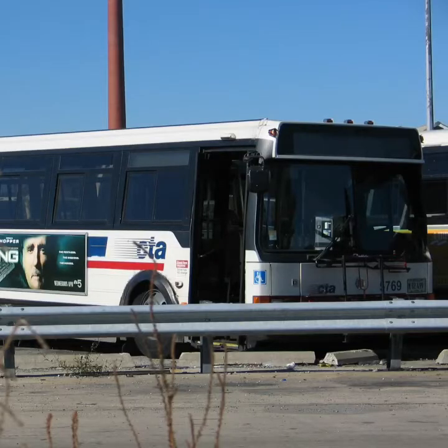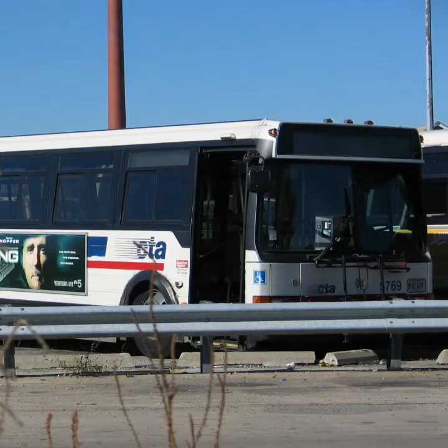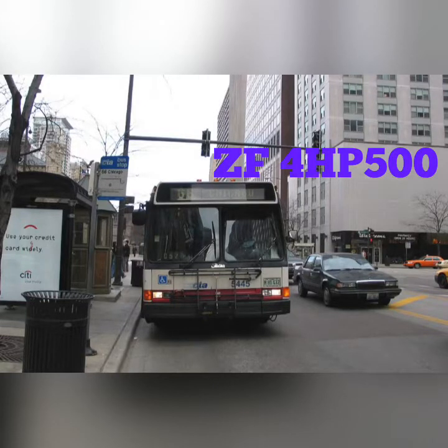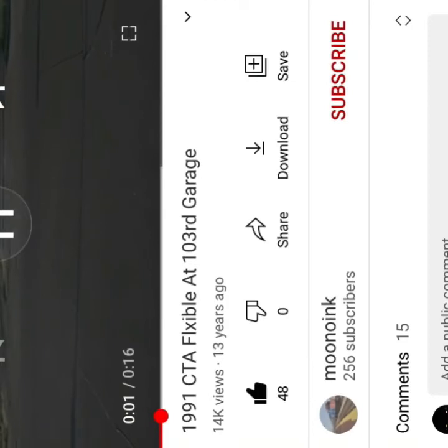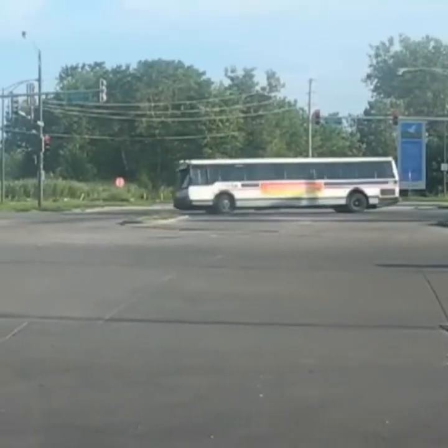And for the transmission types, there is an Allison V731 for 5300 to 5764 and 5765 to 5769, a ZF 4HP 500, which was from 5745 to 5764, and a VOD D863.3, which is from 5755 to 5764.